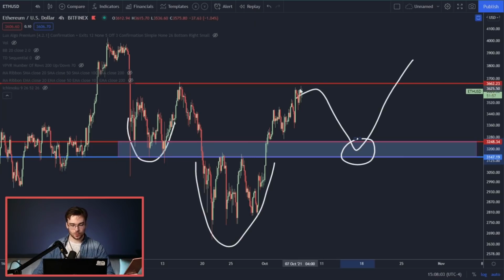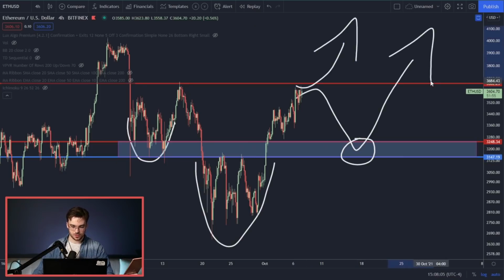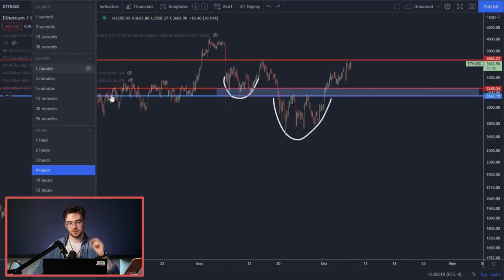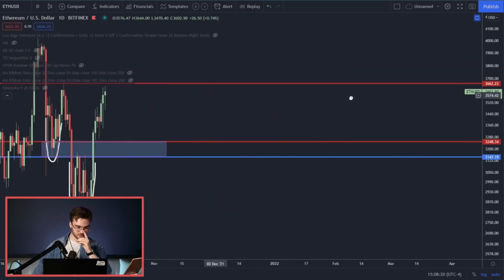But is Ethereum going to correct, or is Ethereum going to blast straight through? Either way, I think the next 4 weeks are going to be incredibly bullish for Ethereum, and I think we're going to go back to all-time high. You guys know I have a $4,000 price target by the end of the month and a $6,000 price target by the end of the year on Ethereum, but can we break through this resistance right now?